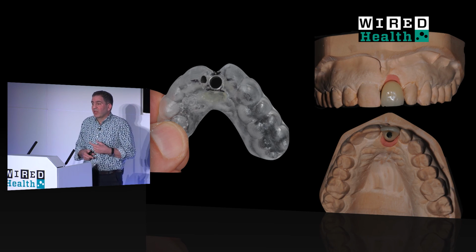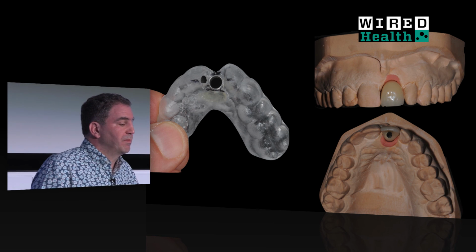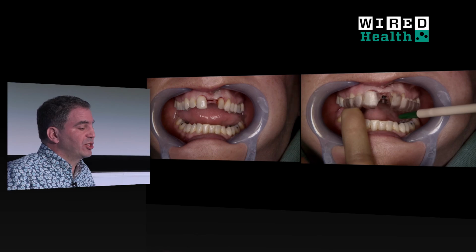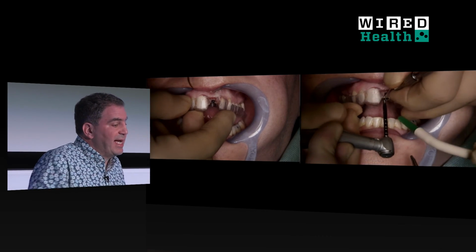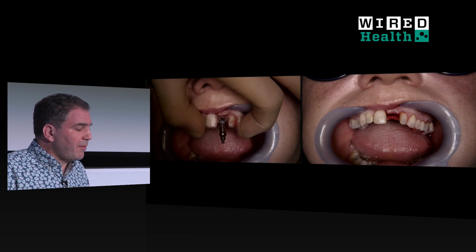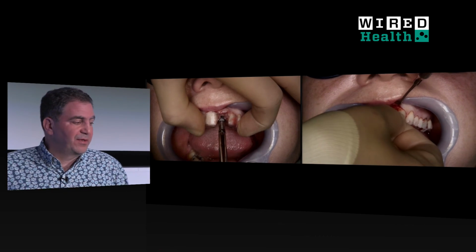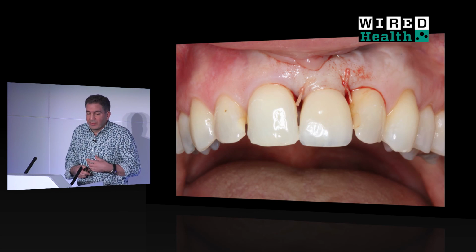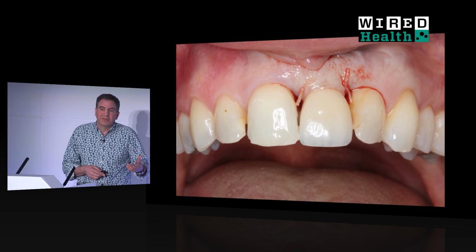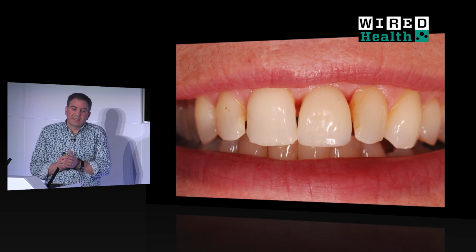And you know something else? We can make the tooth that we're going to fit even before we start. So we can go to our patient with a surgical guide. We can drill precisely in a planned position. And actually what we can do is at the same time, in just a few minutes, we can position a restoration. So we can go from gap to tooth almost instantaneously. This is what used to take months, done in minutes.